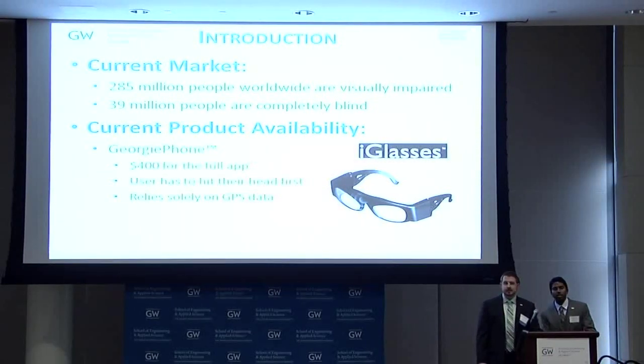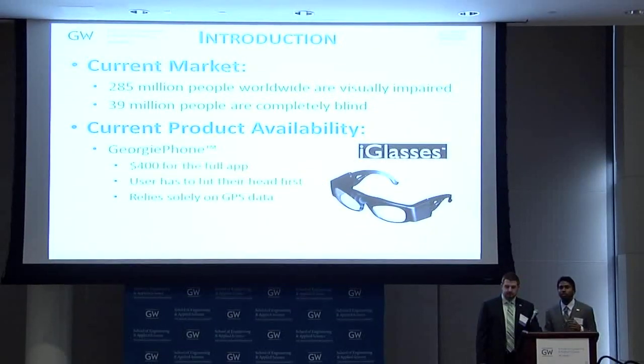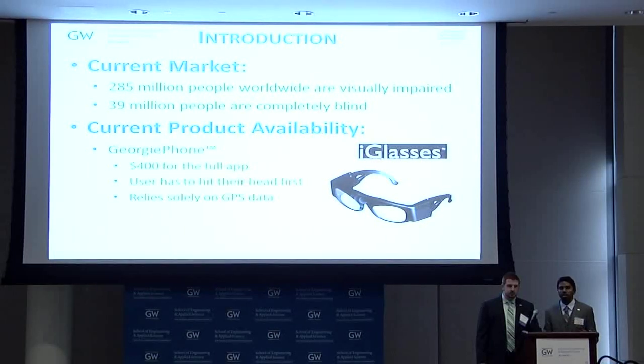So the current market is that there are 285 million people worldwide that are visually impaired. That's roughly the size of the U.S. population. 14% of them are actually completely blind.